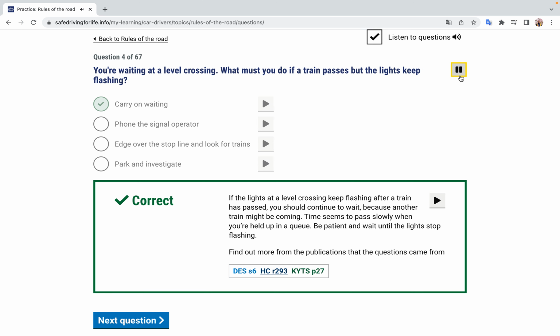You're waiting at a level crossing. What must you do if a train passes but the lights keep flashing? Carry on waiting.